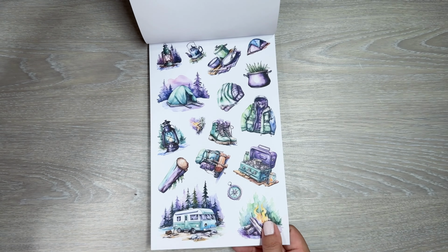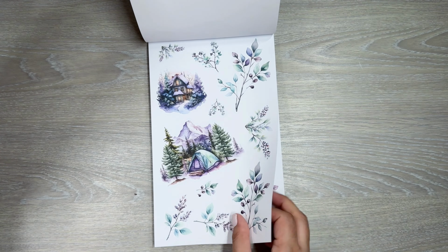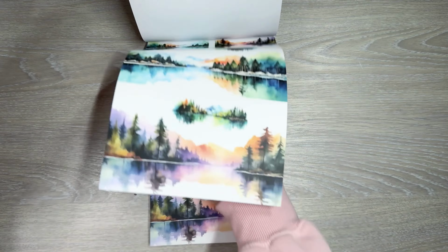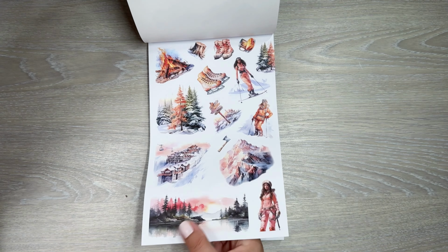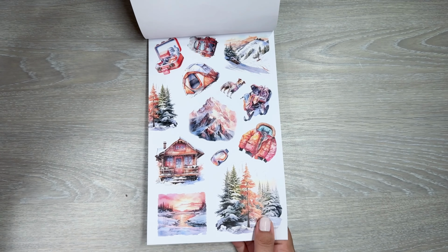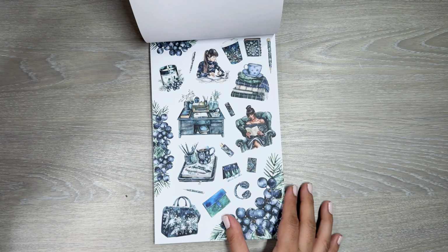Okay, here's the next theme. You have more of a camping theme on this one. I like the purple and green combo. Ooh, the lake scenes, that's really pretty. These are clear. More of those camping, or this is ski lodge actually. Skiing section here. I like the different tones of colors in here, the variety of colors.